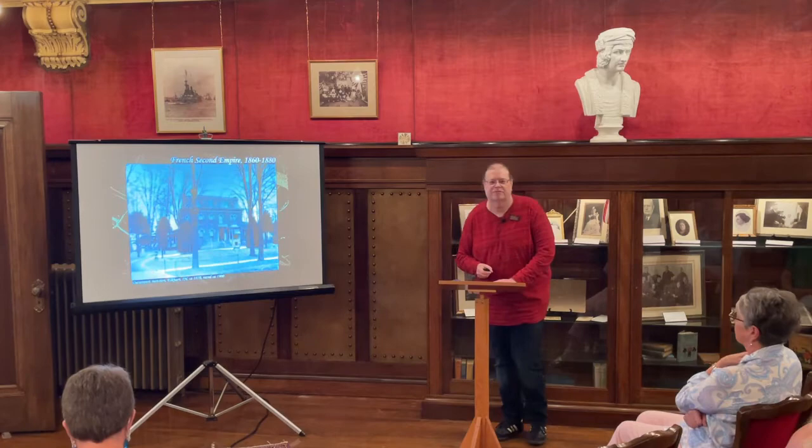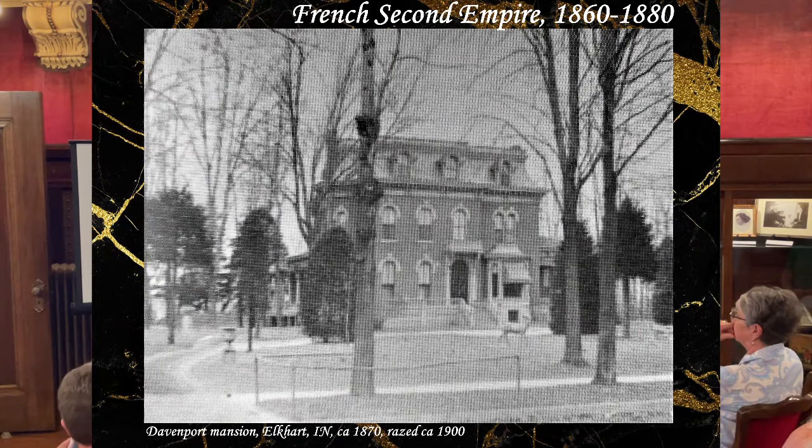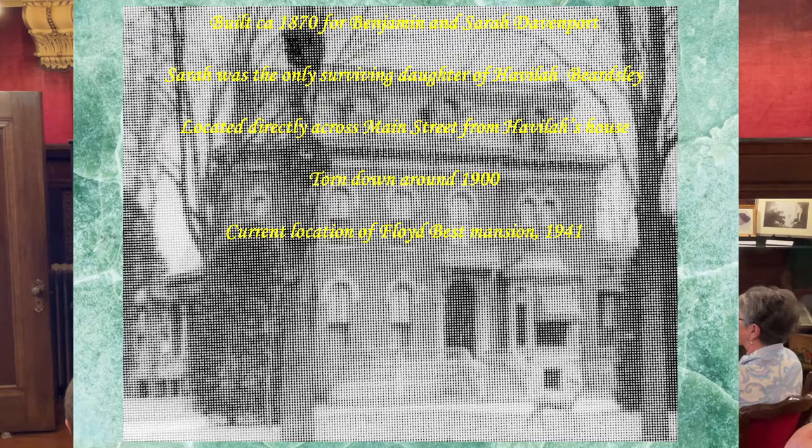Now, the French Second Empire in this talk is exemplified by the Davenport Mansion, circa 1870, razed circa 1900 here in Elkhart, and that was located directly across the street from the Havilah Beardsley House. Built circa 1870 for Benjamin and Sarah Davenport, Sarah was the only surviving daughter of Havilah and Rachel. It was located directly across Main Street from the Havilah House, where the Floyd Best Mansion from 1941 is currently standing. That's that long, white-painted French chateau-style house. And it was torn down around 1900 to make room for the mansion that stood between this one and the Floyd Best House.